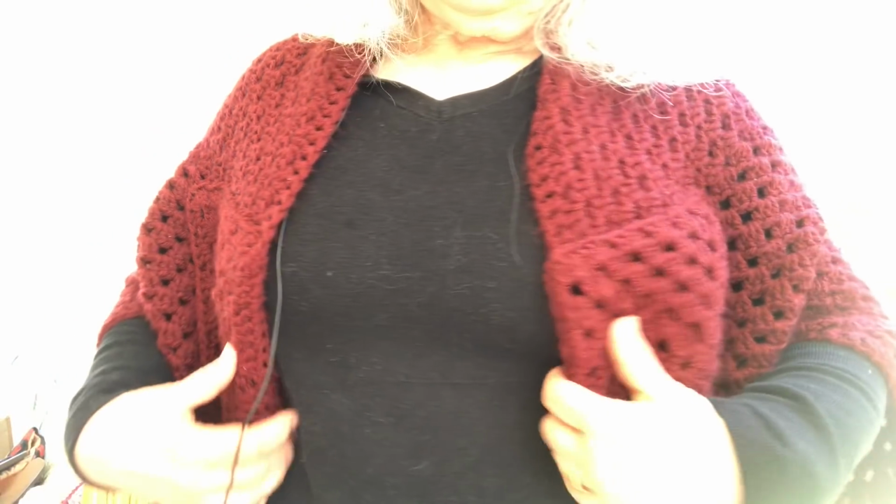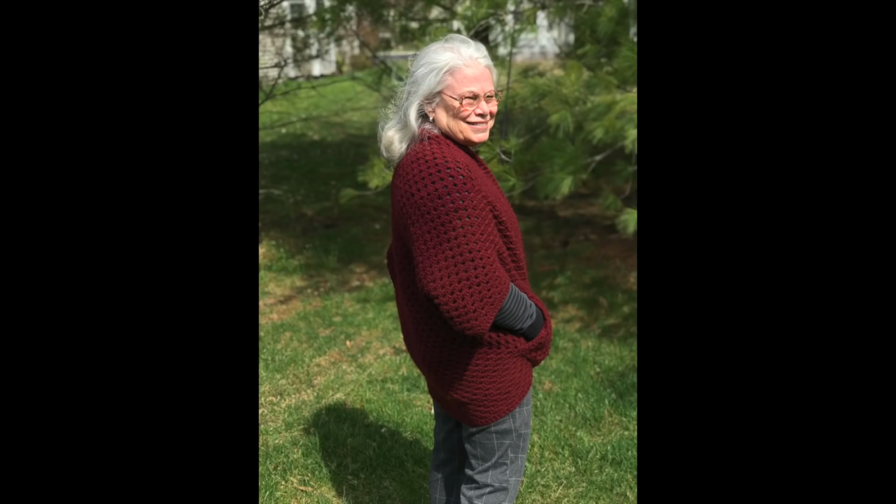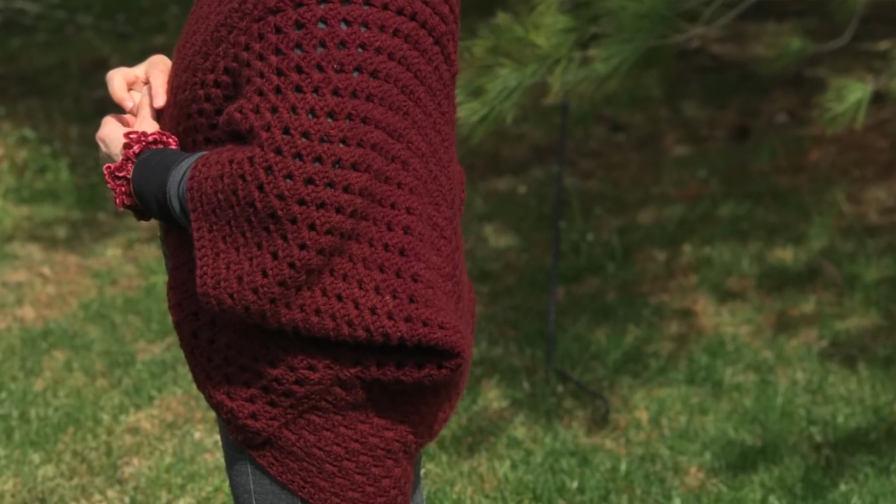I added some pockets onto it, and you really can't see too well, but I'll put some pictures of me wearing it. It was like the fad. Everybody was making these, and they looked really cute, and I decided I wanted to make one. It's my version.